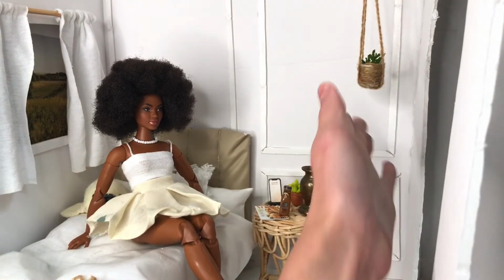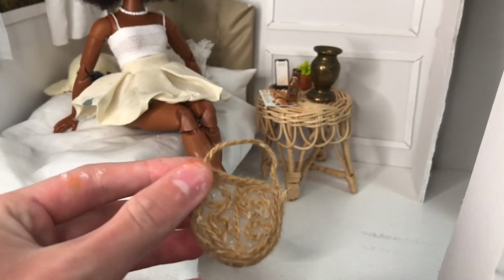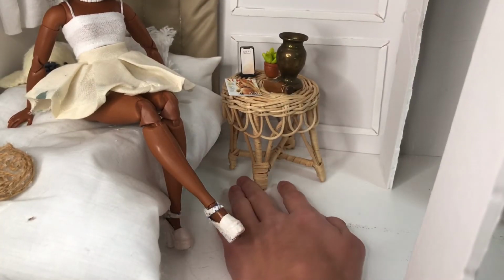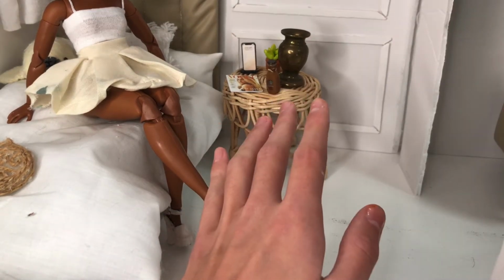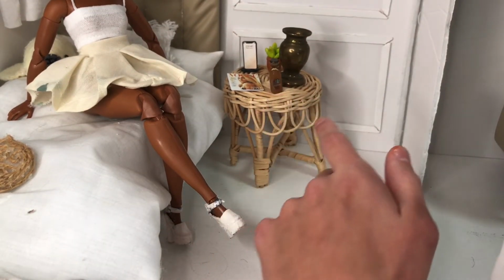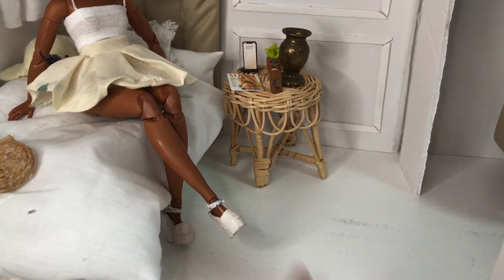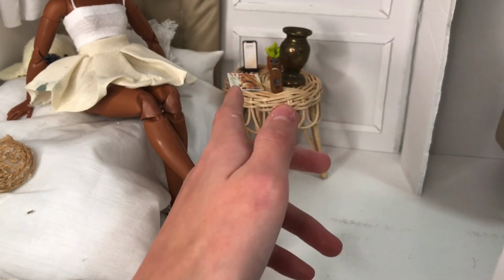She has also a hanging plant. I also made this little bag because I thought it fit the theme of the room. And then she has this little wicker table. On the table there's a little drink and this little metal pot and another plant back there. And then her phone on a charger and a little magazine.